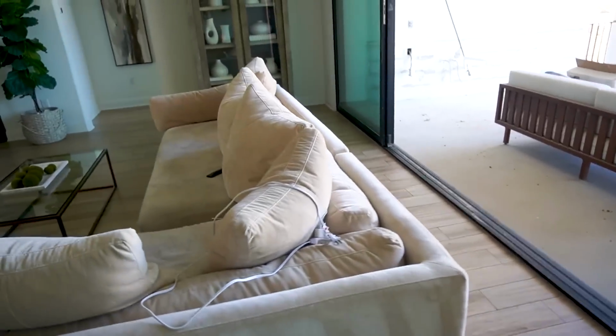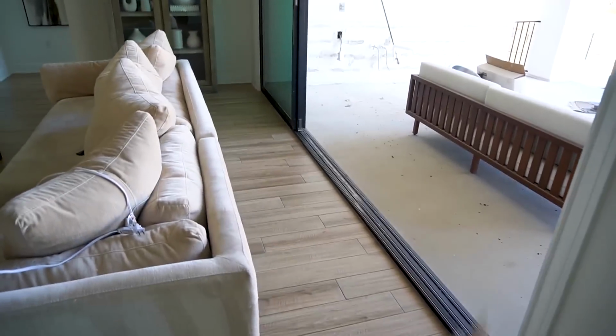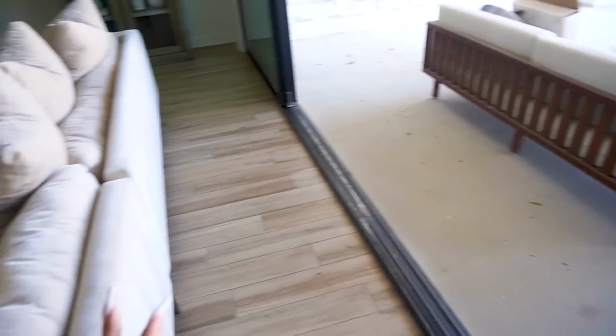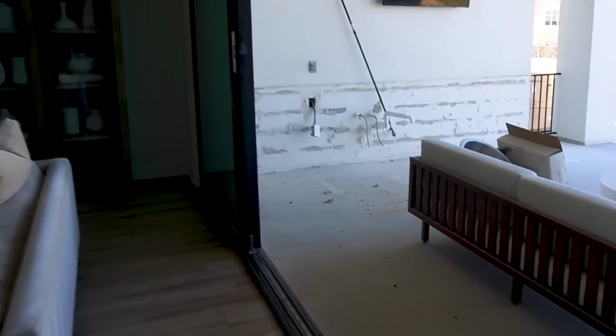I know there are still going to be people who think it's wrong to have this couch and whatever, but I'm just trying to make sure I'm still leaving enough space and doing what makes sense for the function of the space.